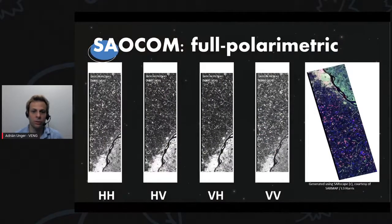So let's talk about full polarimetric functionalities. Here on the very left, you can see in black and white the four combinations for full polarimetric characteristics. This is an image from Rosario, in Argentina. And on the right, we can see a Pauli composition. Here we can see the urban areas in white and some color combinations, depending on the satellite looking.